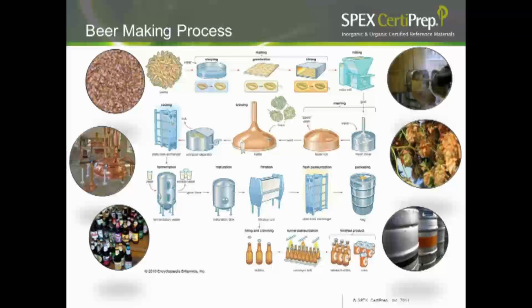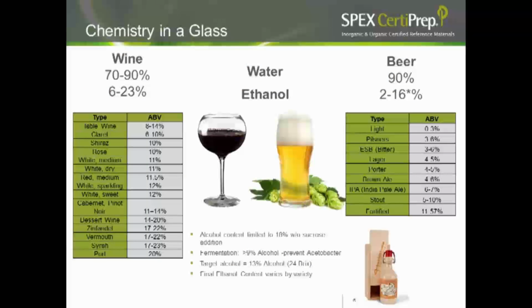This varies by variety. Things like a table wine or a claret can be about 6 to 8%, up to about 14%, all the way to a fortified wine, like a port, which would be 20%. Most of the alcohol content in wines is limited to 18% unless you add some additional sucrose to fortify the wine. That would boost the alcohol level past 18%.